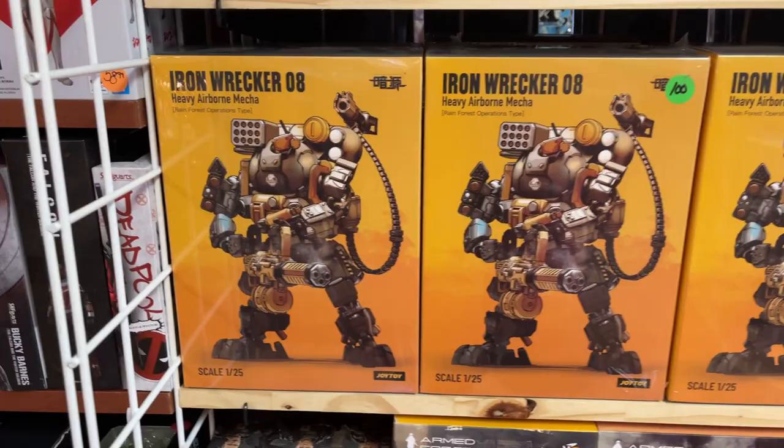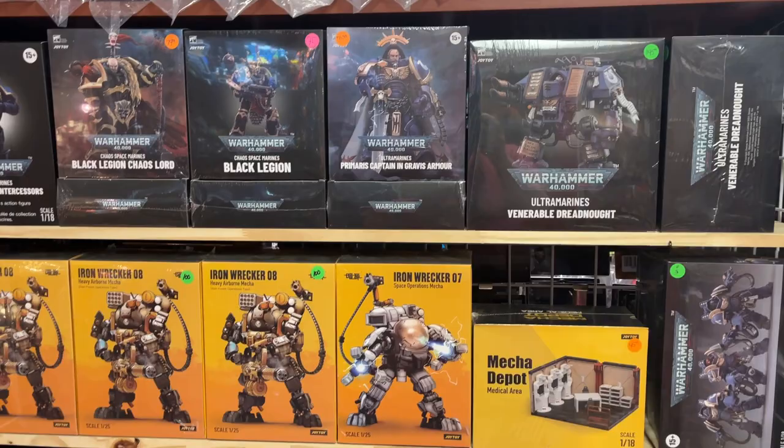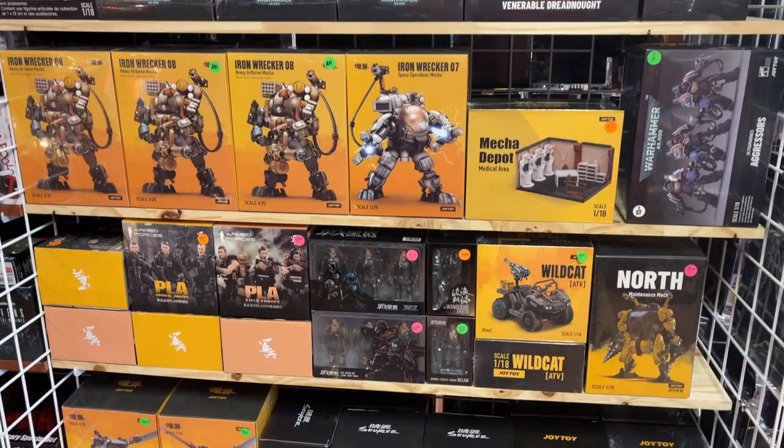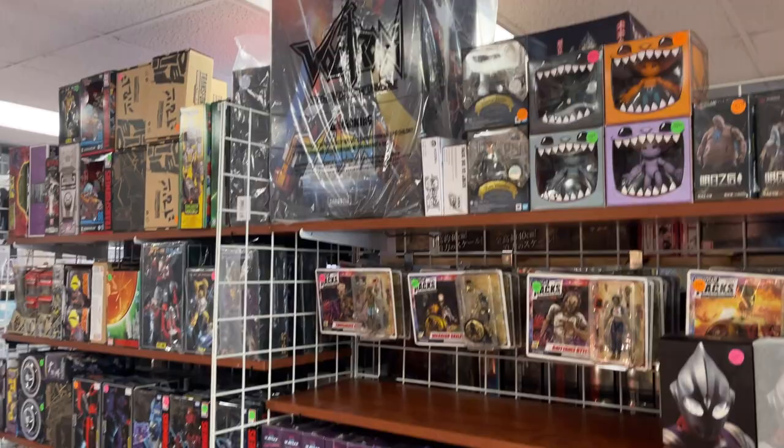Now check this out. You definitely don't see a ton of these. I know people are just enjoying the joy toys, and look at these Warhammer figures. Those are awesome. So again, in the area, definitely check them out. Give them a call, give them a ring if you're looking for these joy toys. I know they are not easy to just be able to come look at, pick up. So definitely check those out. All kinds of good stuff.